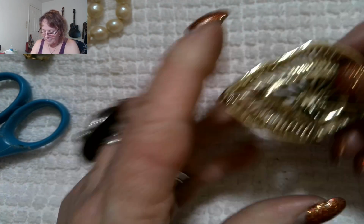Of course, I did have somebody that keeps asking about fleur-de-lis. I don't remember who it was.